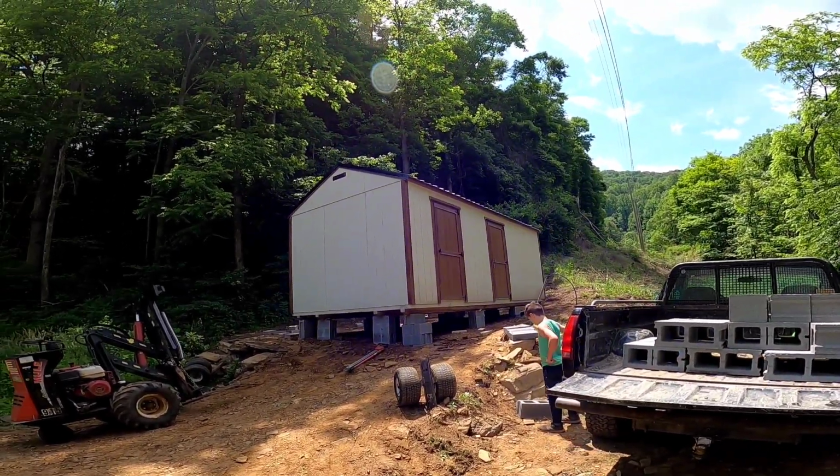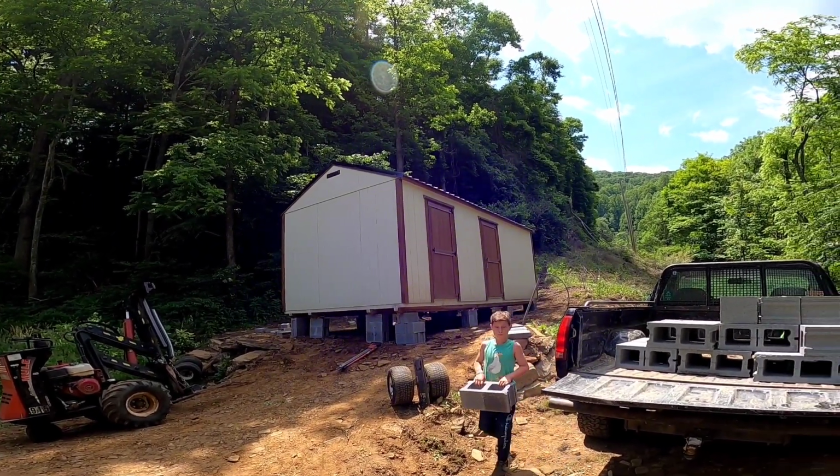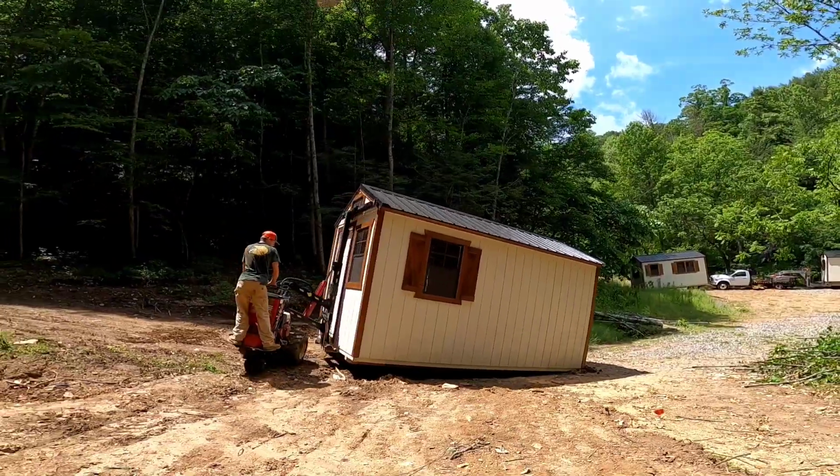Okay, the bathhouse is set. He's set in the last couple blocks underneath, but it's leveled and ready to go. This thing is solid.